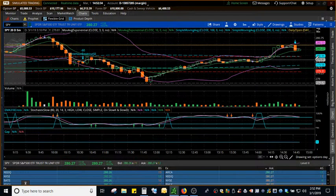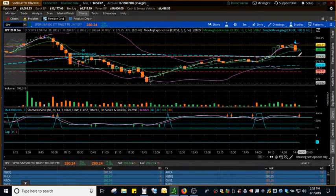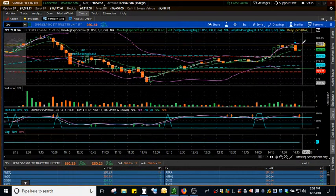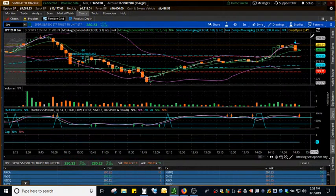Yeah, I don't know. I wouldn't enter calls here, but Jeff knows what he's doing, so I'm not going to question that. This wouldn't be my entry for calls. I would either wait for a pullback to here and hold this level, or a break above today's open. That would be the only way I'd enter calls right now. But that's me. Like I said, I'm not going to question Jeff because he's pretty successful at trading, obviously. So he must see something I don't.